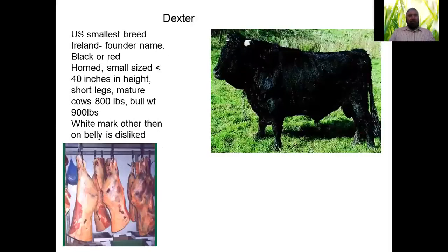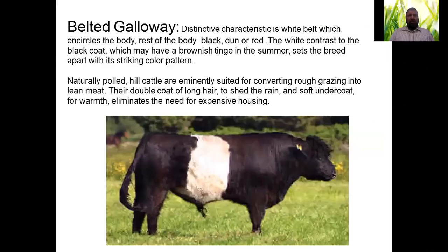So there's another small breed developed by the Ireland scientists called Dexter. So Dexter is a relatively small breed suitable for hilly areas, and having 800 pound to 900 pounds body weight and 40 inches height. Iski aur quite good hai for hilly area. Black color mein paayi jaati hai aur red color mein aapko paayi jayegi. Small size hai, horn hai, this animal ke.